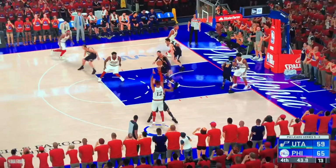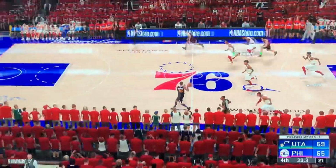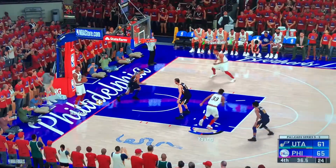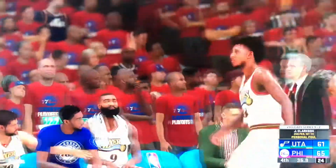And Young kicks to Harris. It's over Clarkson. Harris, no good. And it's Conley with the ball for Utah. Count it! What an important bucket. There's a focus Clarkson brings to the game. Intensity. And now they decide to foul intentionally.